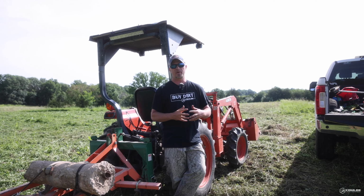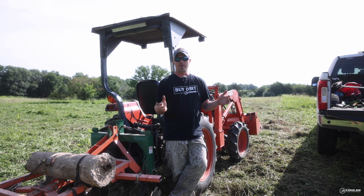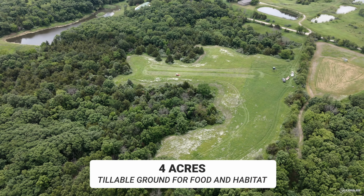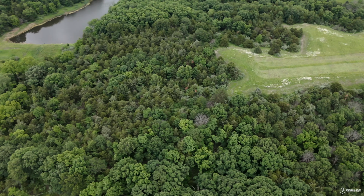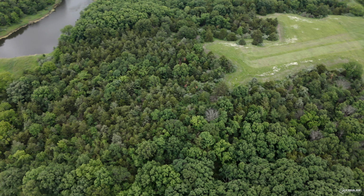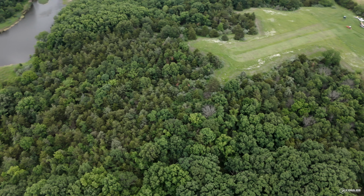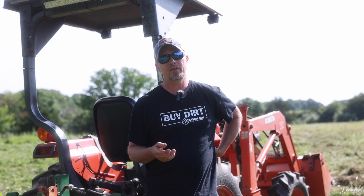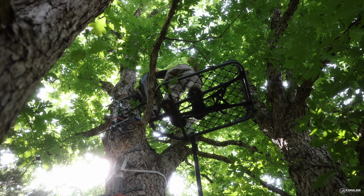I've measured up the open acreage. We've got about 4.5 acres of open tillable ground here, which was pasture, and the rest of it is timber. Started really looking at the maps and the draws and the way they set up, and for only being 15 acres, this actually hunts pretty big. I think you might be surprised if I tell you we're going to wind up with 10 to 12, maybe 15 different tree stands on 15 acres.